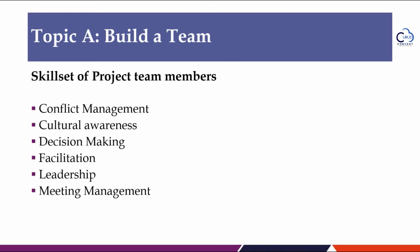Meeting management. The ability to conduct productive meetings efficiently and effectively will be useful when gathering the information necessary for developing the project charter. Negotiation. Negotiation is an approach used by more than one individual to come to an agreement or resolution. Being able to successfully negotiate will have a huge impact on how you resolve issues and conflicts that arise during the course of a project.